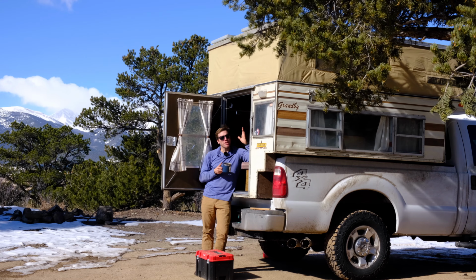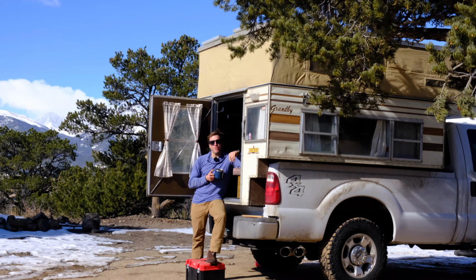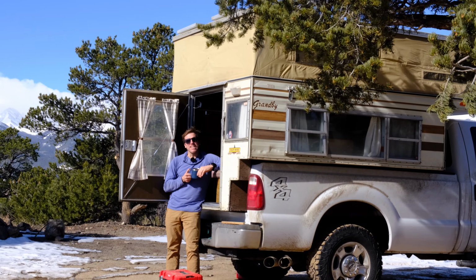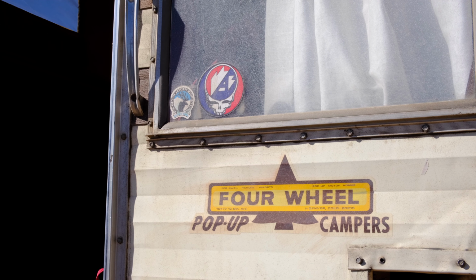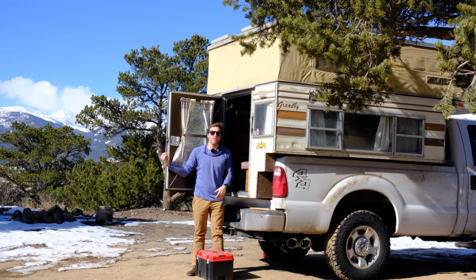So as you can see, we acquired a new rig. We are no longer in the Ford Econoline. This summer, this is gonna be the full-time rig. This is an 80s four-wheel camper, 1986 to be precise. We will go into more detail on this four-wheel camper throughout the video. So hopefully you guys enjoy.